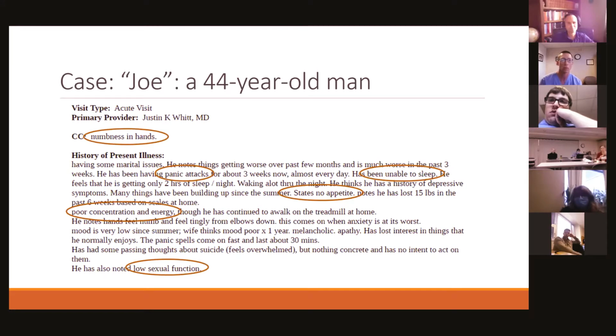So the patient actually came in with a chief complaint of numbness in the hands. So obviously when you see this chief complaint, along with many other patients coming in with vague chief complaints, you're probably not sure what you're getting into. And plus, how does this relate to hypogonadism? As you continue to read through the HPI, the patient has been describing panic attacks, insomnia, lack of appetite, poor concentration and energy, and low sexual function, to name a few.